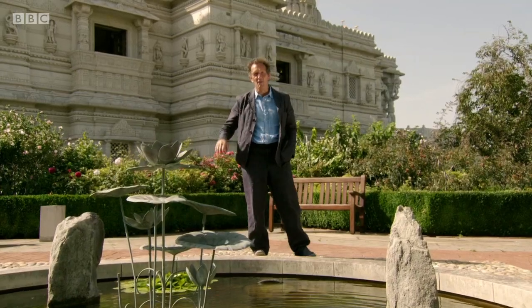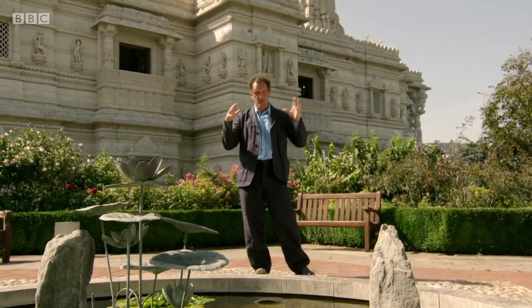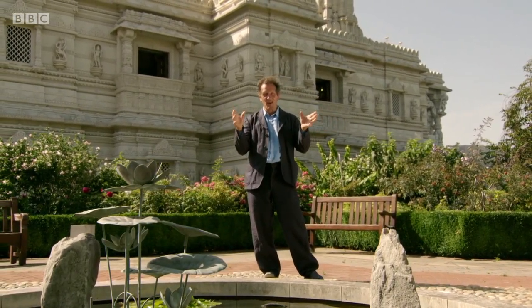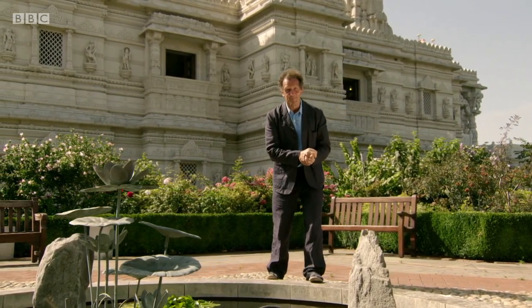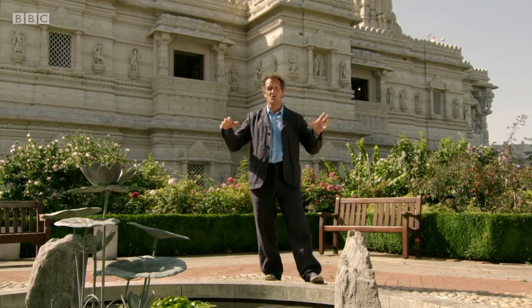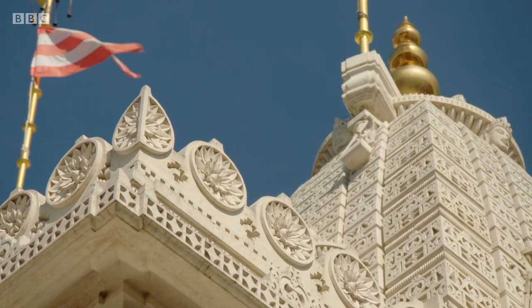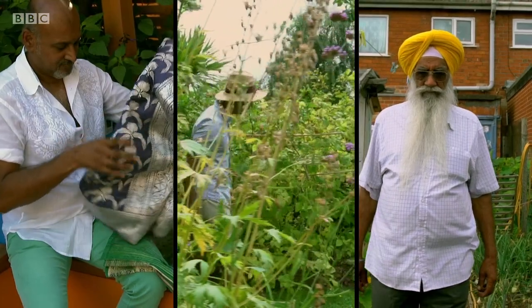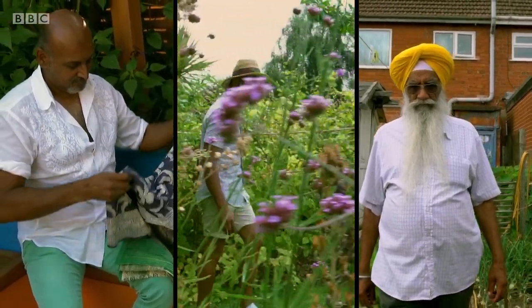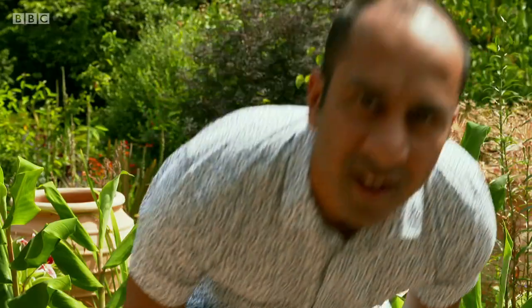Later on, we'll be seeing how flowers are used in the rituals of the temple, and also seeing how the lotus, the symbol of the lotus, is actually a really important part of the structure of the building itself. But it's not just these dramatic pieces of architecture that represent the South Asian influence in our gardens. Now we're going to hear from the first of three people who will be giving us a personal insight into what gardening means to them, starting with Sunil Patel.